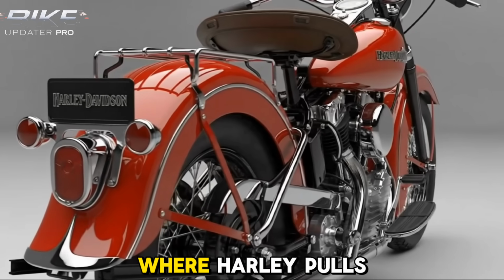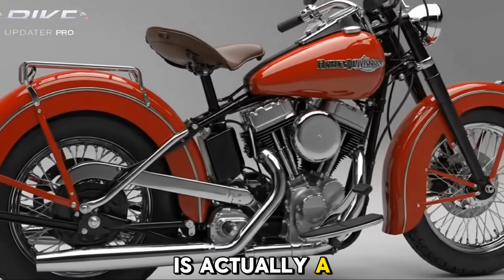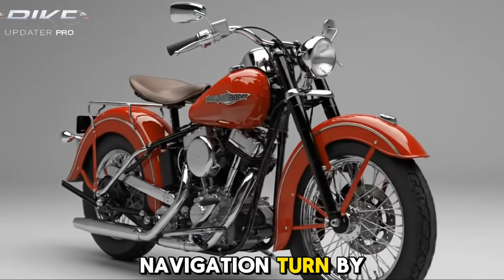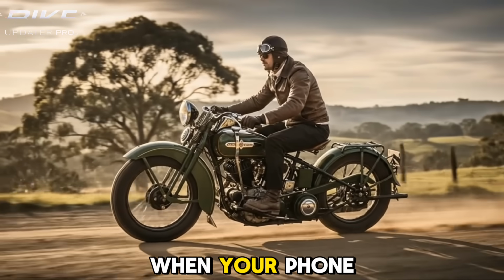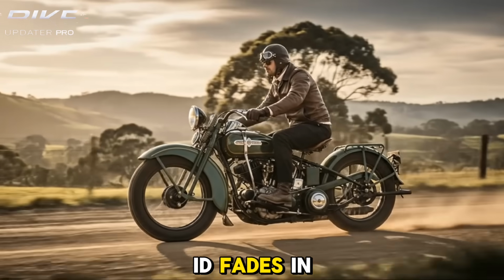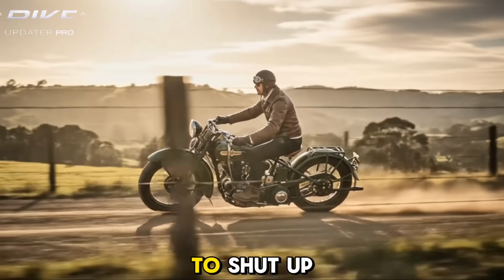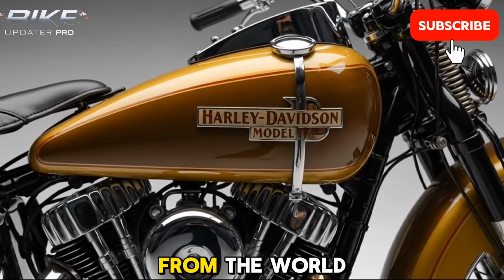But this is where Harley pulls a magic trick. The glass face of the speedometer is actually a transparent OLED overlay. When you need navigation, turn-by-turn arrows float ghost-like over the analog needle. When your phone rings, the caller ID fades in and out. It is technology that knows when to shut up. It allows you to disappear into the ride without being disconnected from the world.